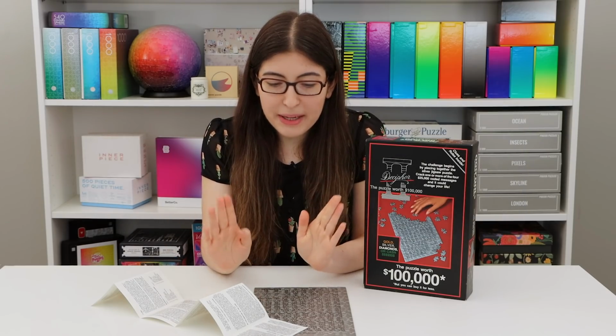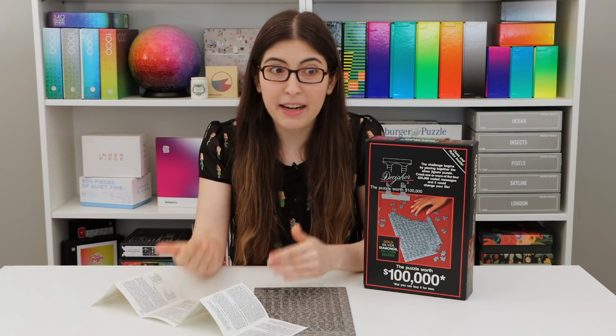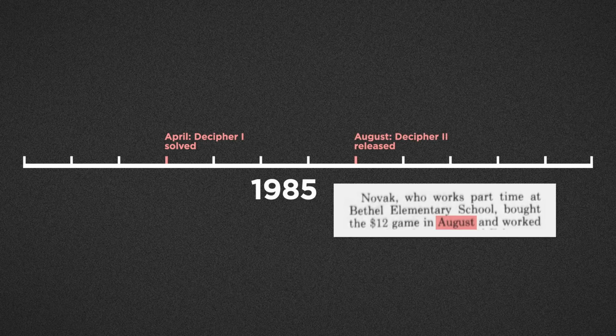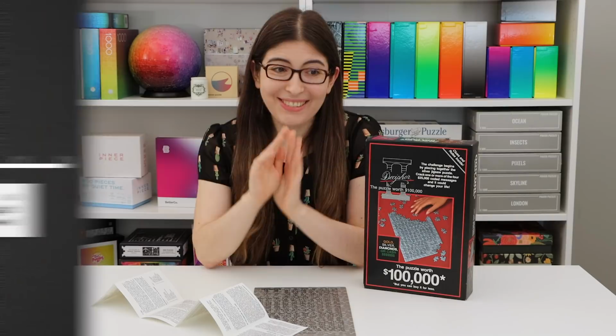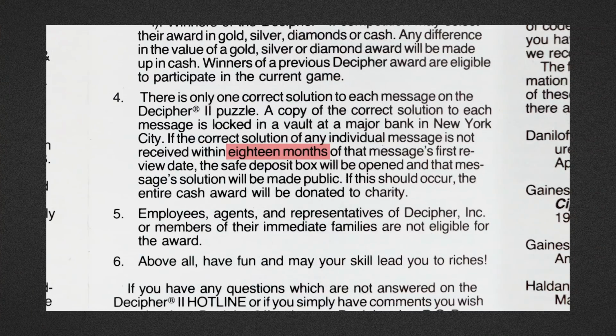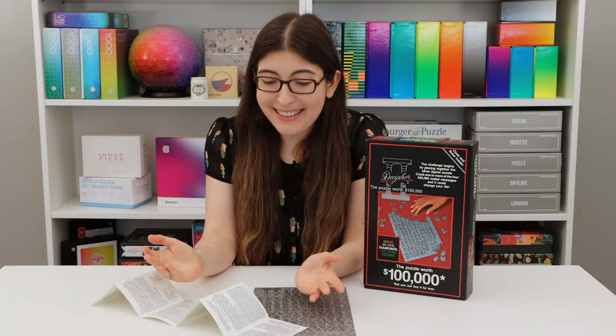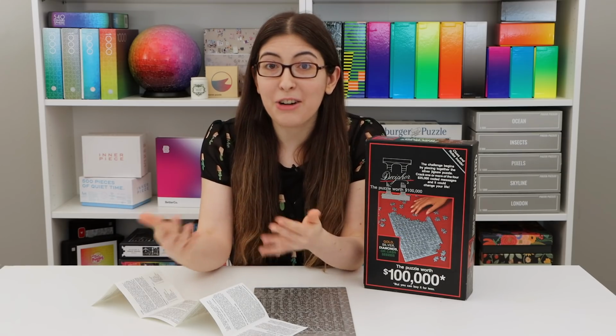So unfortunately, we don't have as exact of a timeline for this puzzle as we did for the first puzzle. The original Decipher puzzle was solved in April of 1985, and then the Decipher 2 was released sometime around August of 1985. So, you know, they were right on top of it. And then in the rulebook, they say that each puzzle can only be open for a maximum of 18 months before they just move on to the next one. So we have a pretty long potential timeline, but I will be adjusting this as I go through what happened with each puzzle.